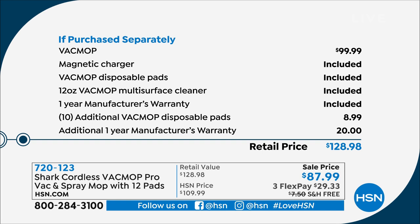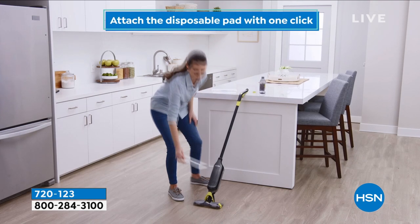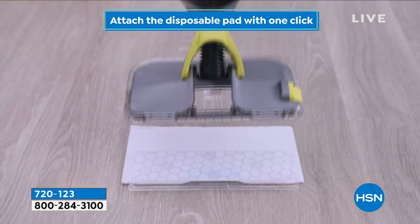But we're including the magnetic charger, we're including all of those disposable pads, plus you're getting the multi-surface cleaner, a year's manufacturer's warranty, and then you're also going to get 10 more of the disposable pads, and we've doubled the warranty, which is so crazy important to me. I'm sorry, but I love not having to worry about that for 2 years. So basically, it becomes like $45 a year.